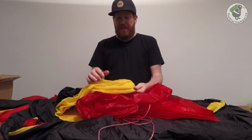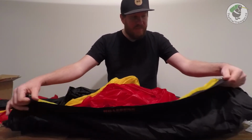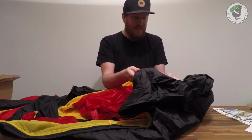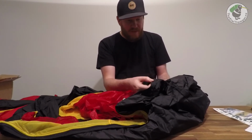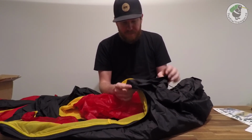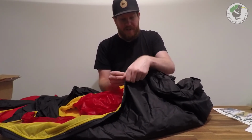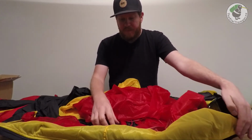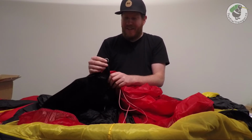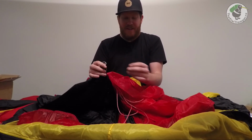And so it's got similar stuff on the inside, just in the yellow. Just checking out the zips and the seams and things like that, the sewing. And again, you can't fault it, it all looks really good workmanship. Good quality stuff. Wow. Really looking forward to getting this out and trying it in the real world, because it looks like a really good tent.